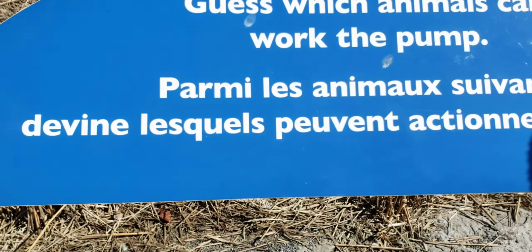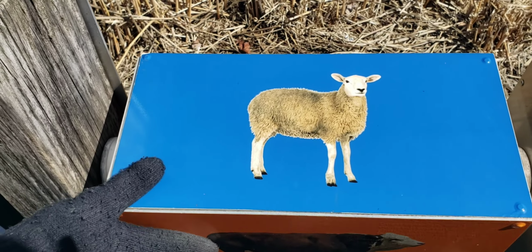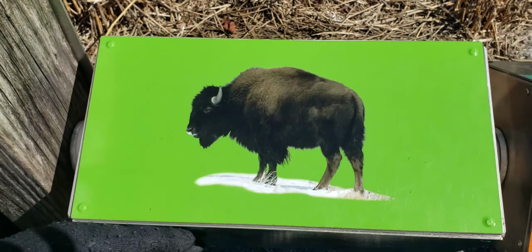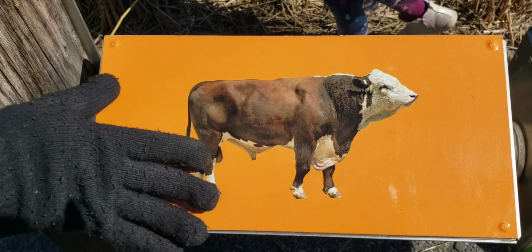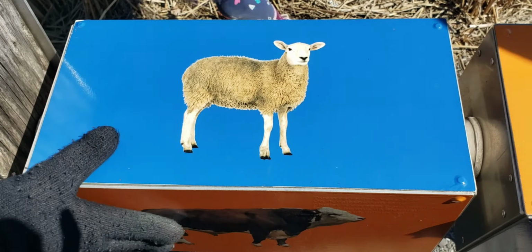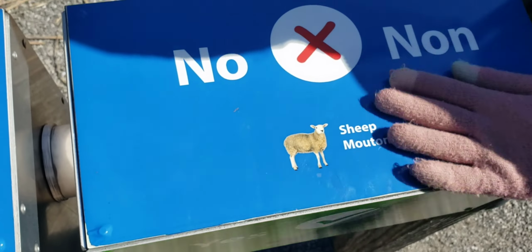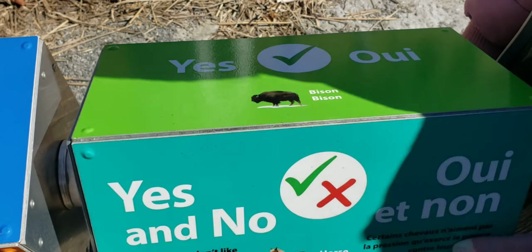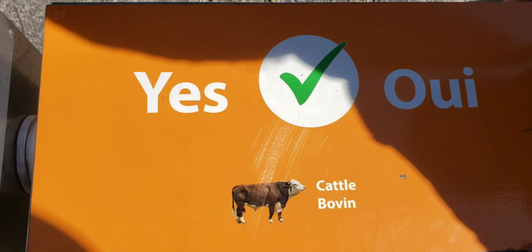Sheep. All right, so guess which animals can work the pump? Sheep, yes or no? No. Horse, yes or no? Yes. Wait. Bison? Yes. Cow, that's a cow. Okay, so now, what's this, sheep? No. Bison, yes. Horse, yes and no. Some horses don't like it.